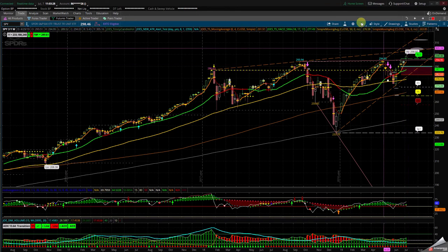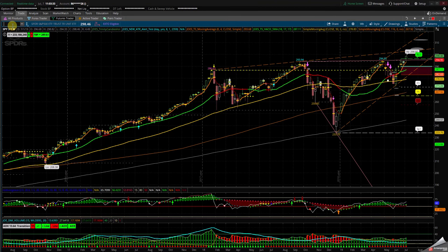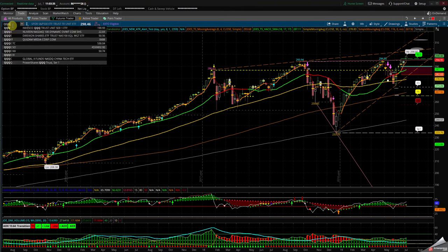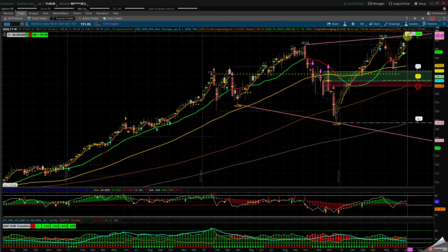Let's take a look at the NASDAQ QQQ, which is the ETF of the NASDAQ. Similar situation. If you notice, we can take these highs this way higher, but this cup and handle looks like there's a little bit of room left in it, or do we get a rejection down? This is the QQQ.